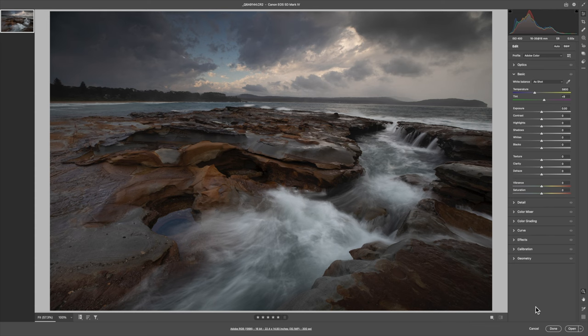This image on the screen, this is a raw file straight out of the camera. I've opened this up in Adobe Camera Raw. Most of my editing these days is done in Adobe Camera Raw. I don't use Lightroom. But if you are a Lightroom user, you'll find all the steps that I do here in Camera Raw almost identical to the Lightroom suite, so you'll certainly be able to understand what I'm doing.